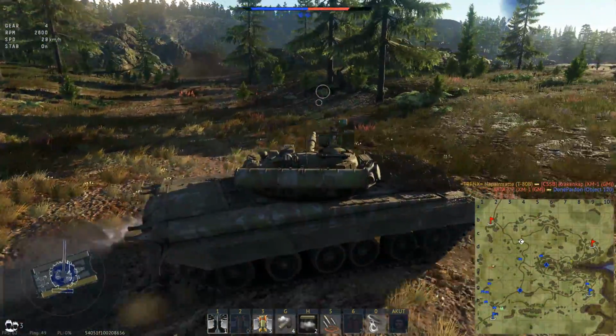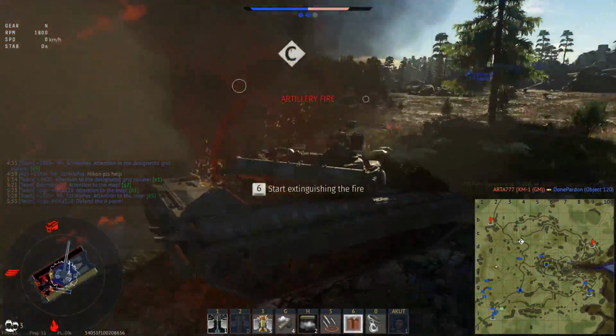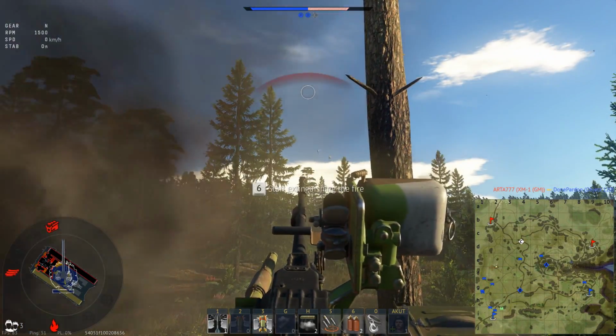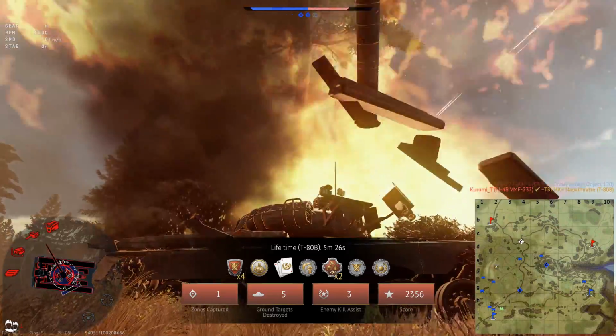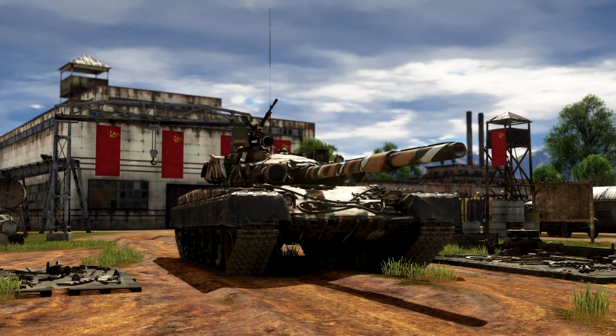Now the helicopter is coming in and I try to flee. I need to get some more ammunition, and before I can do anything about it I get shot at with an ATGM from a helicopter, and then an FJ4B comes in and rebalances me, because in the name of America, yeah. So that was really annoying and a not really worthy ending to this battle.